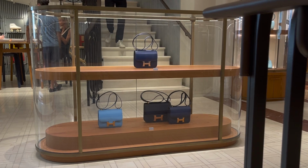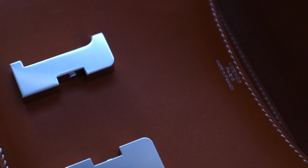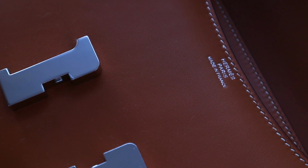Some stores will consider the Constance bag a wishlist bag, meaning that you have to put in a wish for it and it will be reserved for local clients, so you don't have the chance to get your hands on one as a tourist, or at least your chances are very, very low. But then there are certain boutiques where I assume the Constance bag isn't as popular, or they have more of them to go around, like the boutique in Milan that won't consider the Constance a wishlist bag, meaning that you can walk into the store even as a tourist and ask if they have one available. I'm not saying that they will offer you one right on the spot, but it is not something that you have to put in a specific wish for.